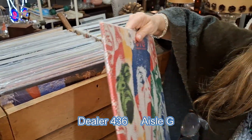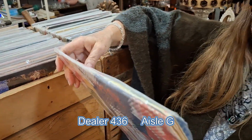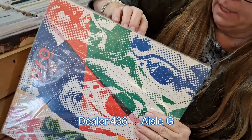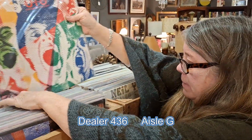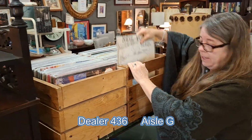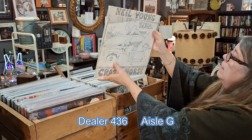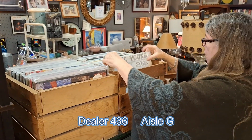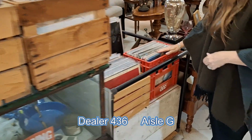It's UFO. UFO, okay. I didn't even know that was a band. Stranger in the Night. Well, okay, leave it to me to pick one like this. I just never heard of them before, but Neil Young, I have heard of him. Crazy Horse, yep. Neil Young, Zuma. So if you're into vintage vinyl, look at this, there's tons more of them here.